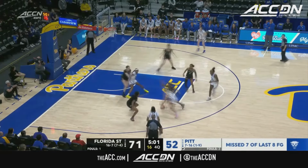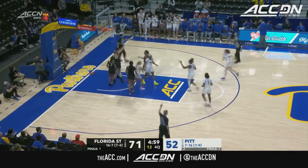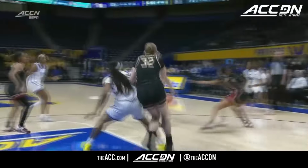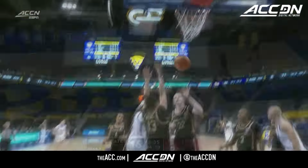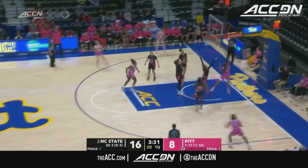Mentioned Florida State with 10 consecutive NCAA tournament trips. They are one of 8 schools in the country to reach 10 NCAA tournaments. What Florida State has built, as Liatu King gets another bucket on the inside. She's just wide open, and that's too easy of a look for her. She's going to knock it down every time.